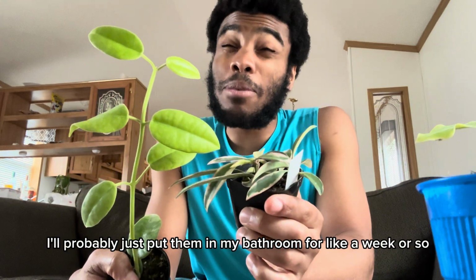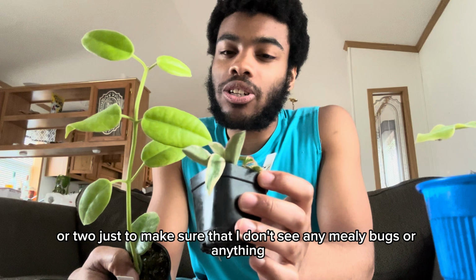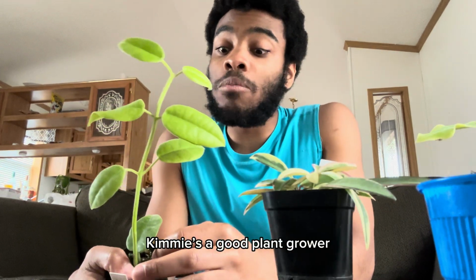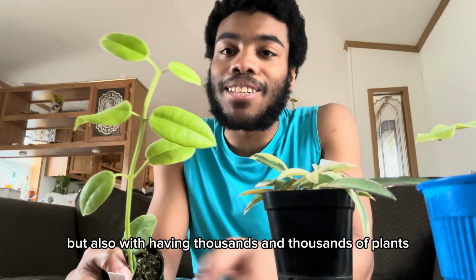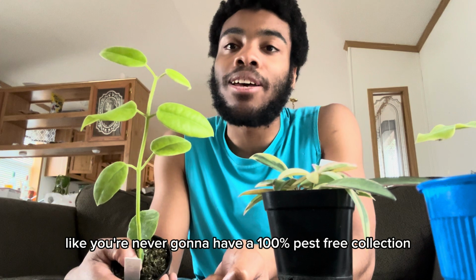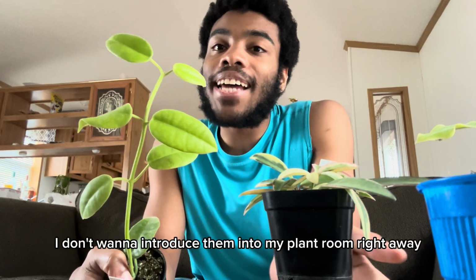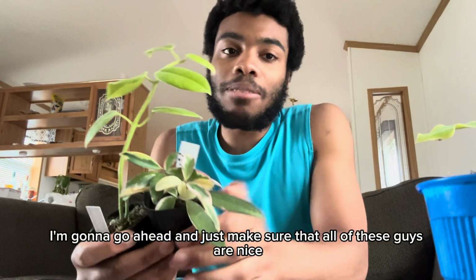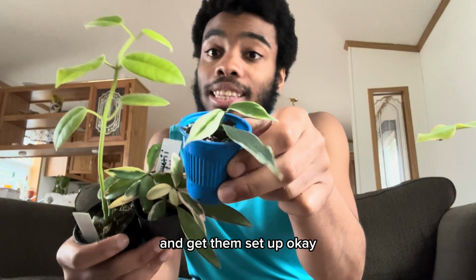I'll probably just put them in my bathroom for a week or two, just to make sure that I don't see any mealybugs or anything. Kimmy's a good plant grower, I trust her, but also with having thousands and thousands of plants, you're never gonna have a 100% pest-free collection. It's just about keeping them maintained and in check. Just to be on the safe side, I don't want to introduce them into my plant room right away. So I'm gonna make sure that all of these guys are nice and watered and good to go and get them set up.